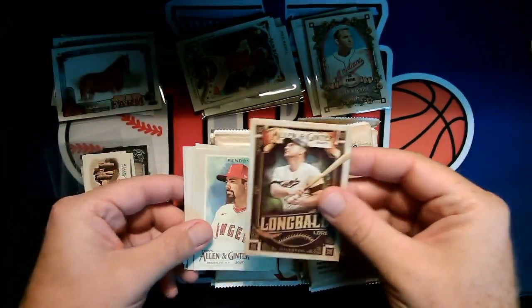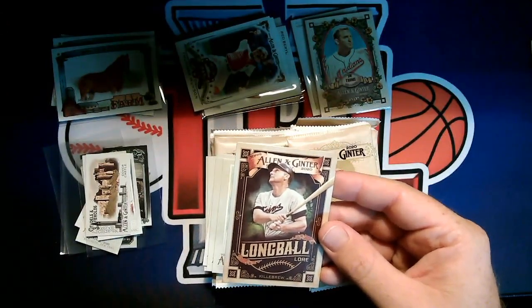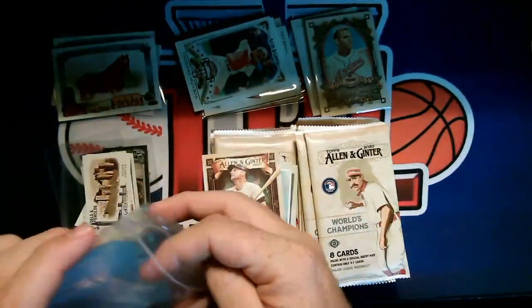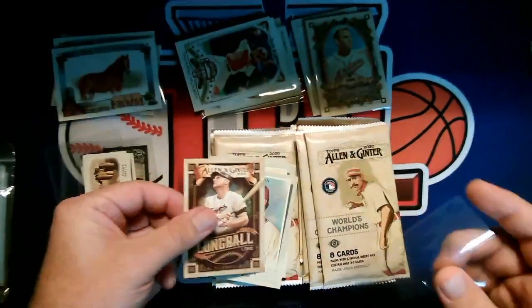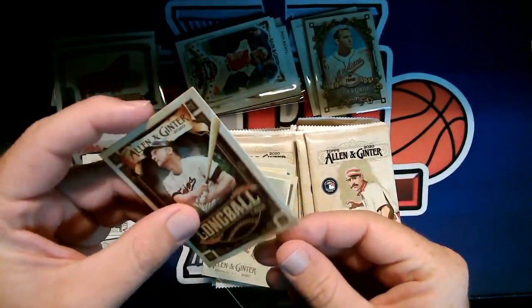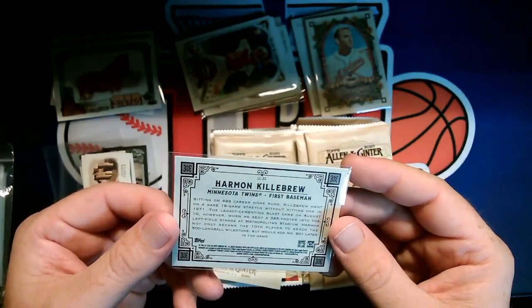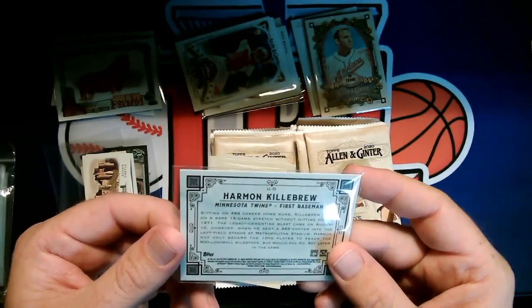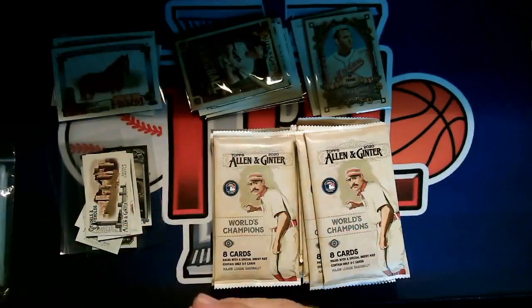Here's a cool one, though. Look at this, Long Ball Lore, and that is Harmon Killebrew. And get these things out of here. Usually I just get a bunch of them out of there, have them sitting here, but I had to open a new pack there. Killebrew, sweet. This is when he was sitting on 499 home runs, and he went a while before he hit another one. So cool. Then he got his 500th.